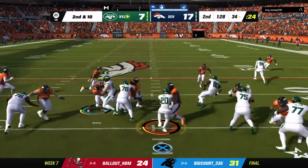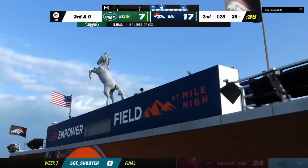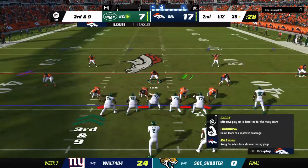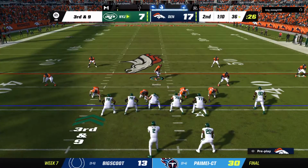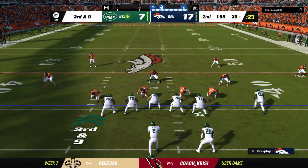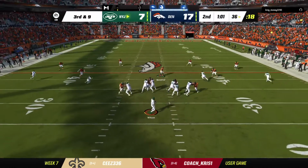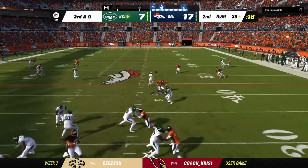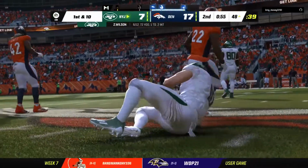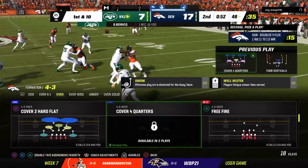On 2nd down, a run with Hall. Yeah, he'll work free from 1 tackle, but that's about all as he's taken down. They'll come to the line here needing 9 yards to pick up the first. From the gun on 3rd down, Wilson. He'll get this into the hands of Braxton Berrios. And he is going to have a Jets first down as they're able to get the 3rd down conversion.